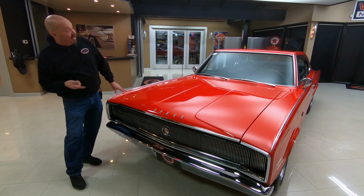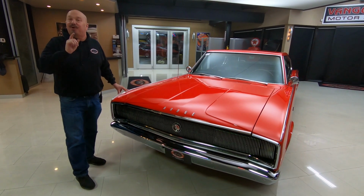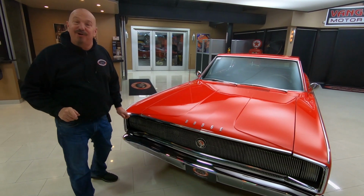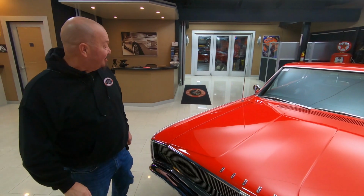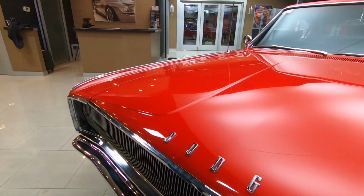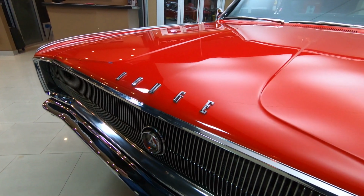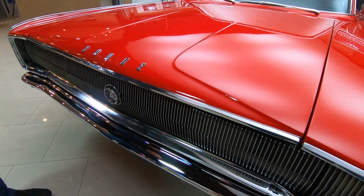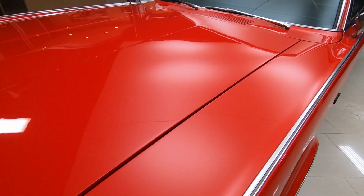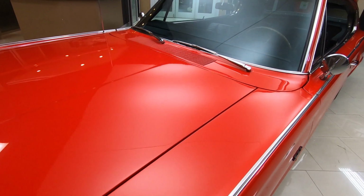I'm Greg, and this is one beautiful Restomod 66 Charger. This baby's got a stroked out 400 under the hood, 451 cubic inches, man. She is a beauty. Look at that red paint. Absolutely gorgeous. I tell you what, my hat is off to the painter and the body man on this car. The chrome is phenomenal. The fit on all the panels looks great.